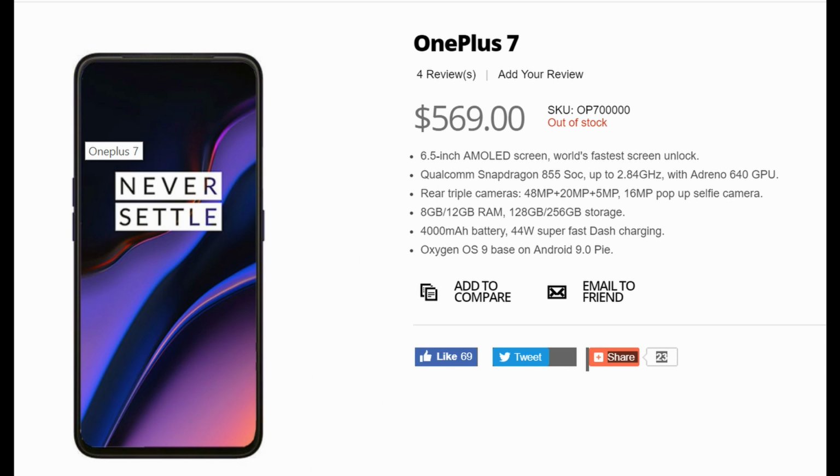Let's get into the news. The first story of the day is about the OnePlus 7. A retailer has leaked the phone, a photo and the specs. Now, the photo we've kind of seen before. It's going to have a pop-up camera at the very top with nothing else on the display. There are no camera cutouts, there's not a notch, it's just all display.